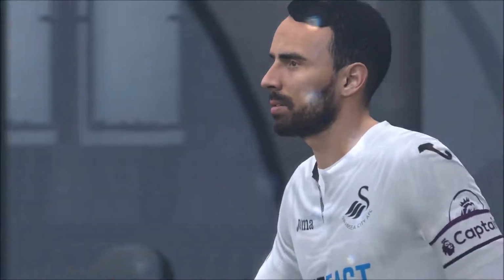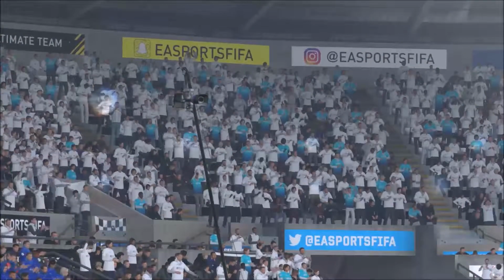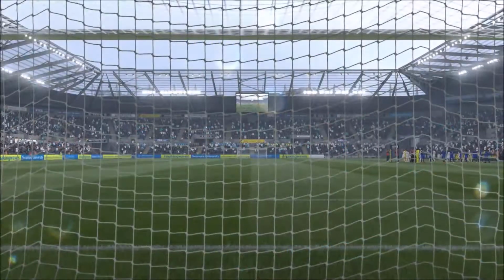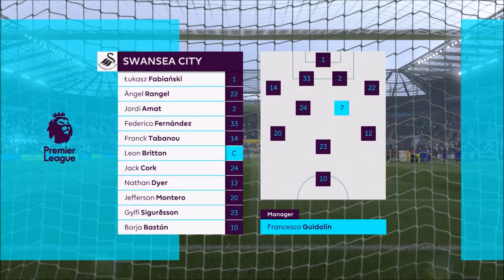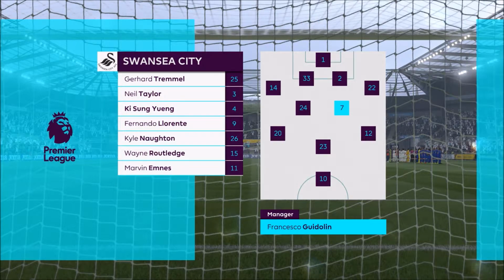Here is the Swansea City line. Number 1, Lucas Fabianski. Number 22, Abigail Ranga. Number 2, Jordi Anna. Number 33. This is Swansea City's team for you today. I think that back four is really important for them. They've got to be strong and solid, but they've got a bit of protection, haven't they? They have. They should have more than enough.